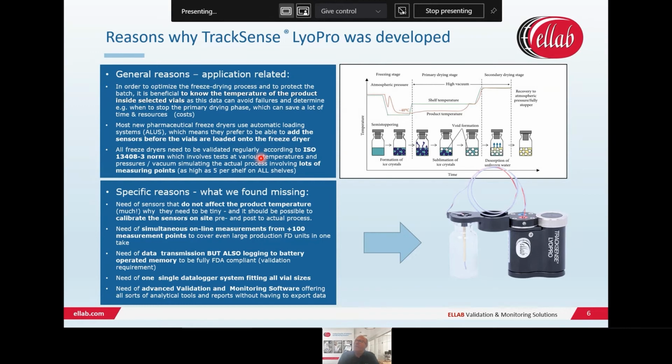And definitely one of the most important things is that we need to measure the sample temperature inside the vial. So it will be a contact measurement. Because of that, we need to be very careful about how the sensor design is made, so we are not affecting the sample too much. We cannot do it without any effect to the sample, we know that. But we can try to minimize the effect as much as possible. And that means we need to make a very tiny sensor. We need to make sure that we can position it repeatedly in the same position inside the vial.